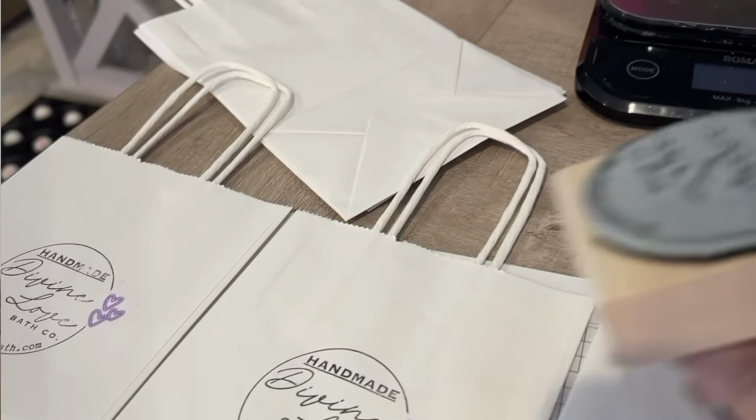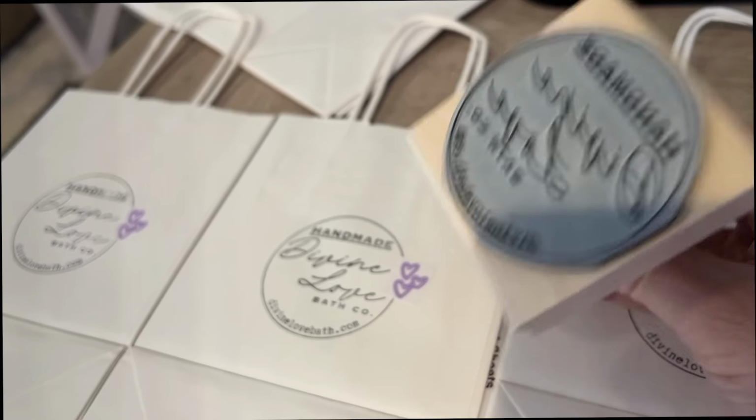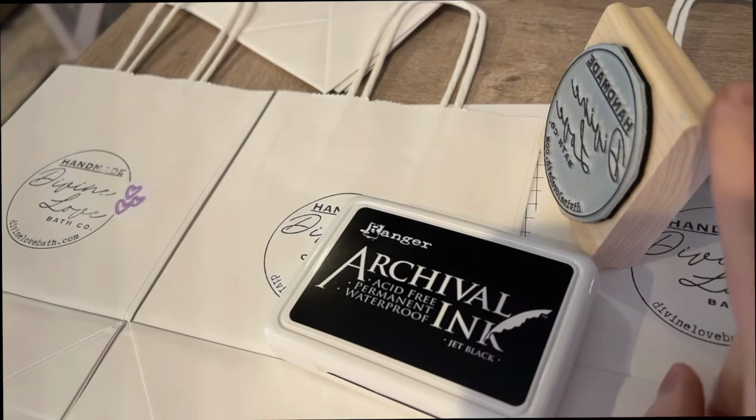Item number 7 is a custom stamp with your logo on it. If you're going to be using paper bags at the market, not only do you get free advertising, because I will see people take my paper bag and then I will see them walk back and forth in front of my booth a couple of times. That means they have walked around the whole place and maybe somebody has said, hey, what did you get from there? Or hey, where's that vendor at? Or, you know, what does that vendor have? This is free advertising, folks.